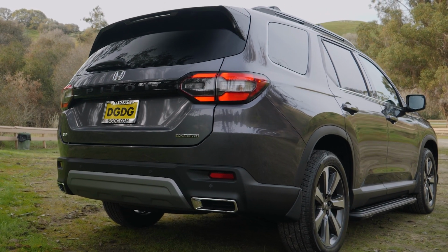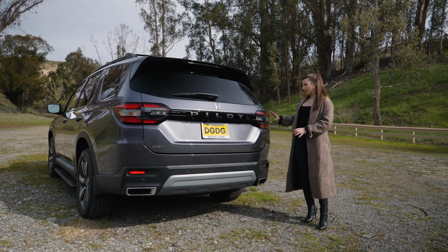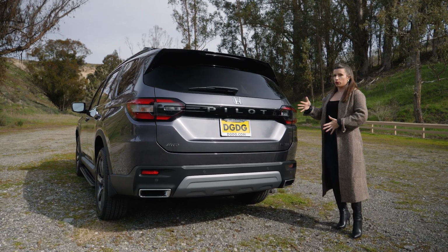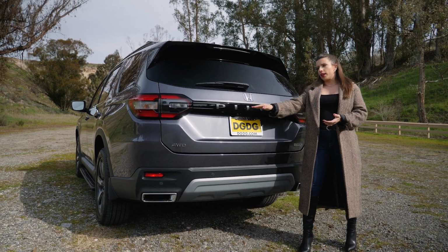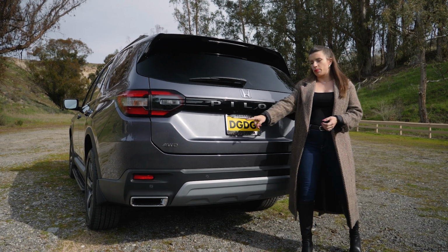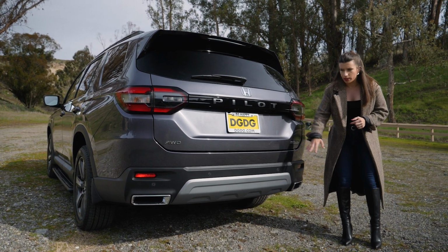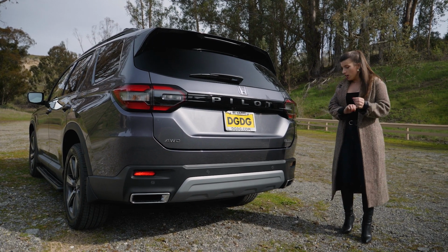The redesign on the back is a lot squarer than last year. You also have slightly boxier taillight design as well that just matches very well with the overall shape of the car. And then also new is your Pilot badge taking up the whole center of your tailgate rather than being over there as a little badge. And then moving on down, you do have a whole redesigned bumper at the bottom there that also incorporates your exhaust.